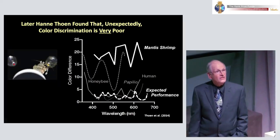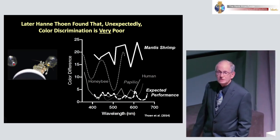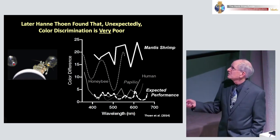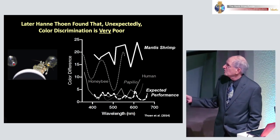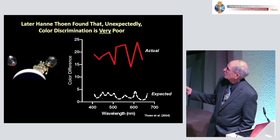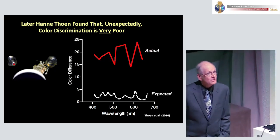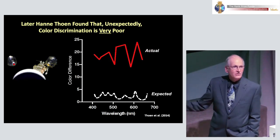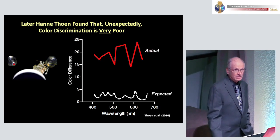Furthermore, Hannah Thoen, who was working in Australia with Justin, and unfortunately couldn't come today, showed that the color vision system of these animals is actually the worst color vision system we ever found. It performs much worse than honeybees or butterflies or people. So we expected it to perform way down here with very tiny differences between colors being discriminable. Humans are quite good at this job. Mantis shrimps are terrible. You need to have colors that are very different before they will actually behave as if they recognize them as different colors.